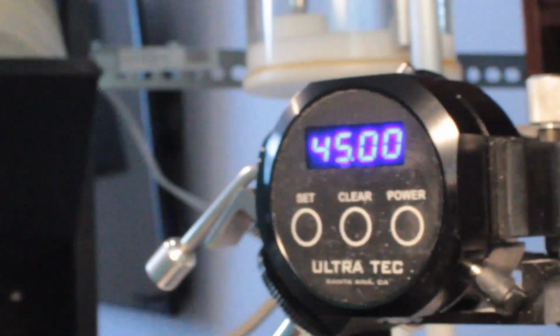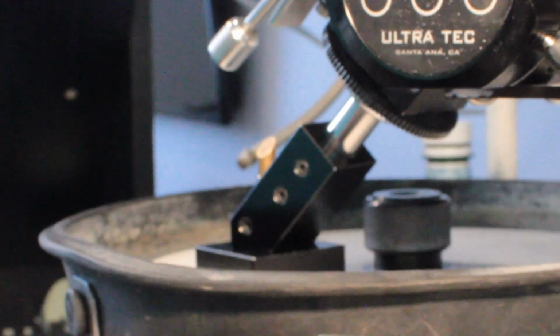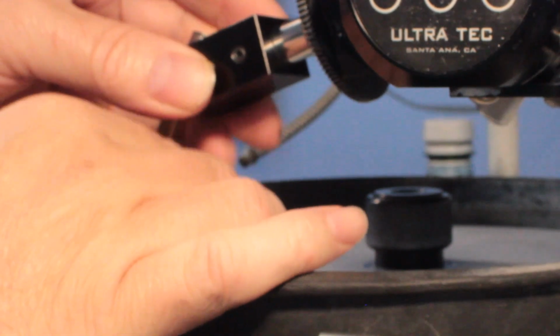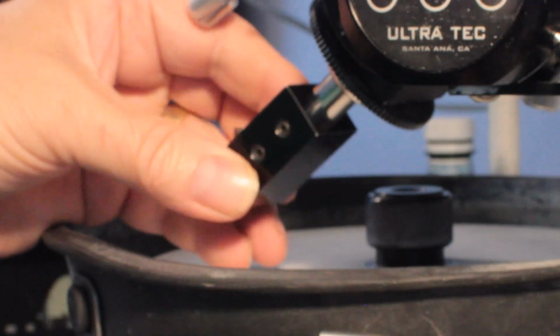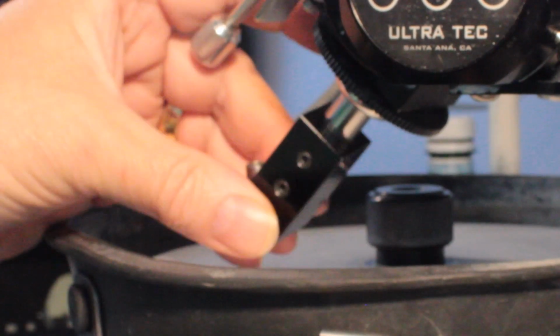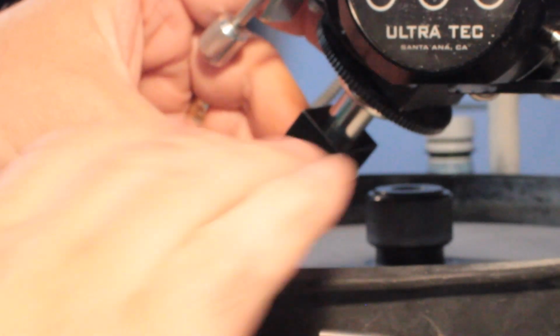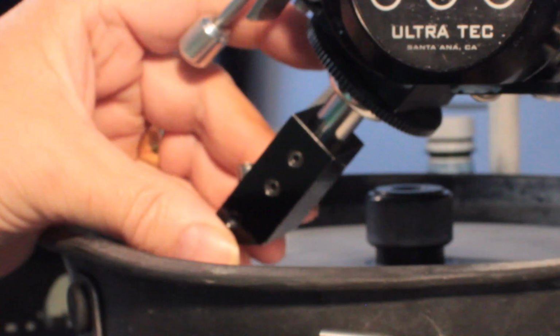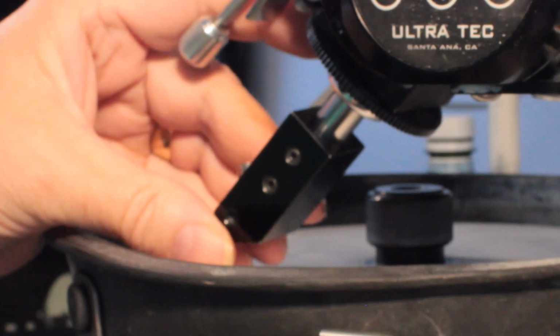Next step is to put on your tabling adapter, the 45-degree angle adapter, which is this piece, and you want to make sure it's flush with your flattest lap. And I use my ceramic lap because that's the flattest lap I've got. I believe it's the flattest lap they make.